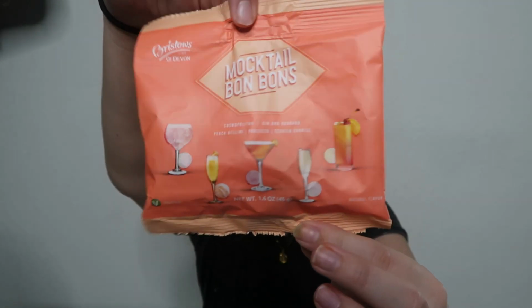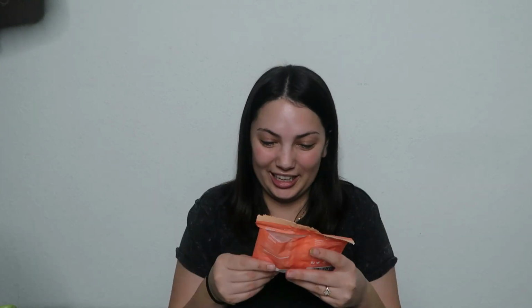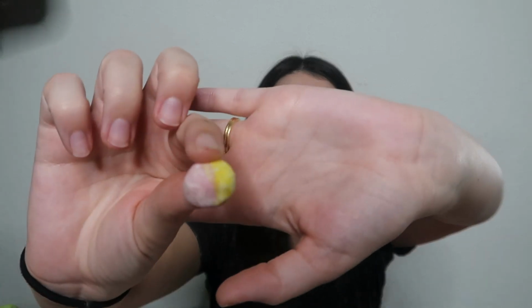These next things are mocktail bonbons. It says celebrate New Year's Eve with the UK's juiciest pub favorites. So it says there's a cosmopolitan gin and rhubarb, peach bellini, prosecco, and tequila sunrise. I don't know what any of those taste like, but hopefully the bonbons are good. They're multicolored. That's so cute. Okay, so this is, I assume, the tequila sunrise because it looks like a sunrise.